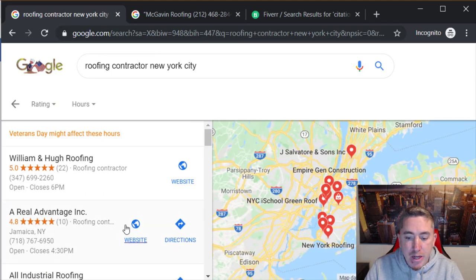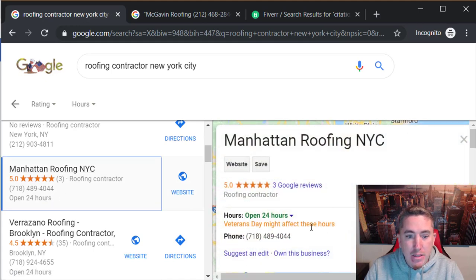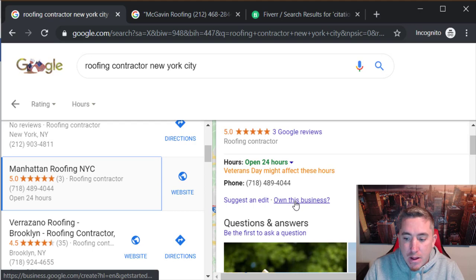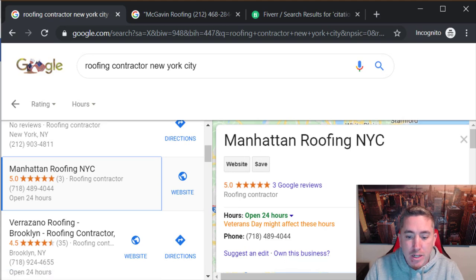If you go down on page 3 here and you click through, you're going to find businesses like this one here, Manhattan Roofing NYC, and you're going to see that they only have 3 reviews. Let's check it out. Yeah, see, they're not even verified correctly on Google because it has this right here, own this business. That means they're not verified correctly. Now, you can actually help them optimize this correctly for a few extra $100.